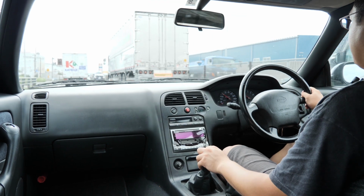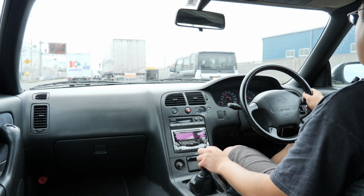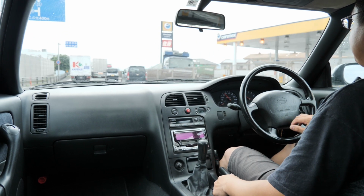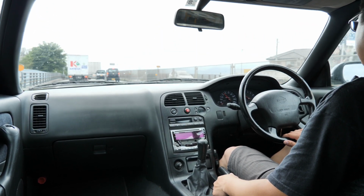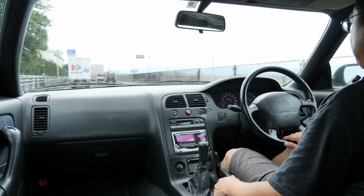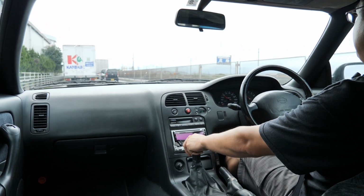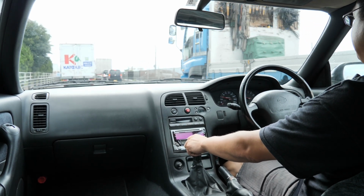Even with the AC going, I'm not really finding any delay in this. Not a huge parasitic loss on the power. So it's definitely a bit better on the gas mileage if that's your concern, if you want to enjoy the Skyline platform without killing the gas. But of course, when you get on the throttle, you're definitely going to be burning through that gas pretty good. I know even slightly modified RB25s will definitely eat up a lot of gas, but you'll have a lot of fun while you're doing it.